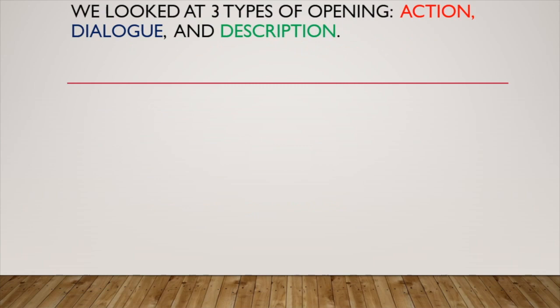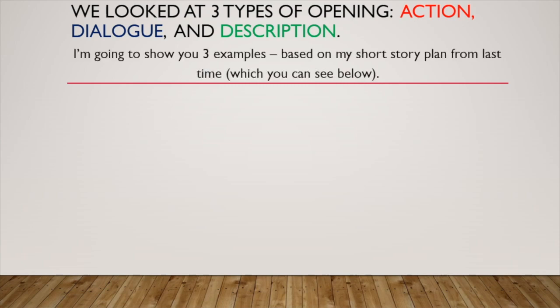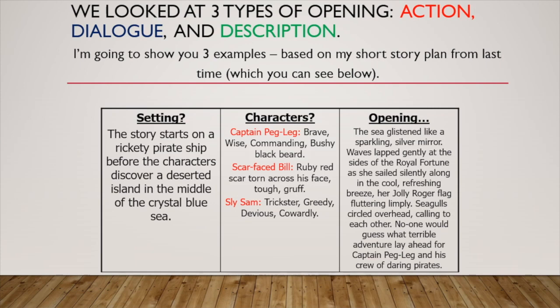So last time, when we were planning our story, we looked at three types of opening: action, dialogue, and description. I'm going to show you three examples based on my short story plan from last time, which is still here. I've only included the setting, characters, and opening sections this time because that's all that's relevant to my story. Remember, mine was about a pirate ship and some characters that discover a deserted island in the middle of the sea.